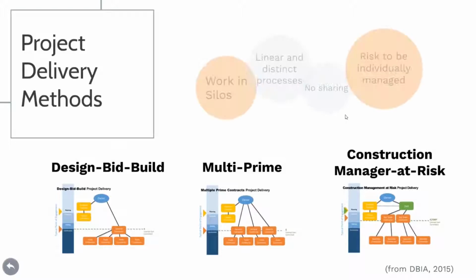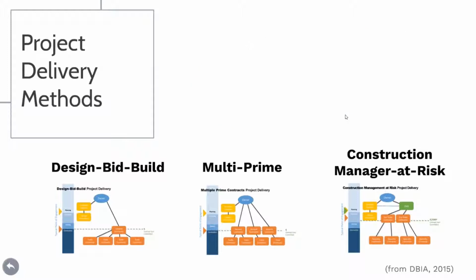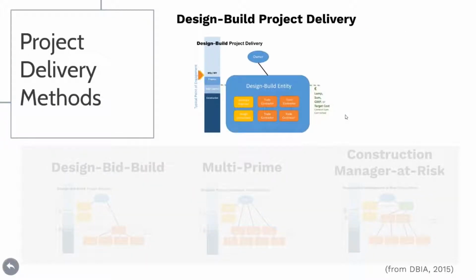But okay, traditional project delivery often involves fragmented teams that work in silos, resulting in linear, segregated, and distinct processes. So a major risk is to have individual management, resulting in minimum effort for maximum return and yielding outcomes below expectations. And to have a high level of collaboration, the solution is an integrated project delivery.